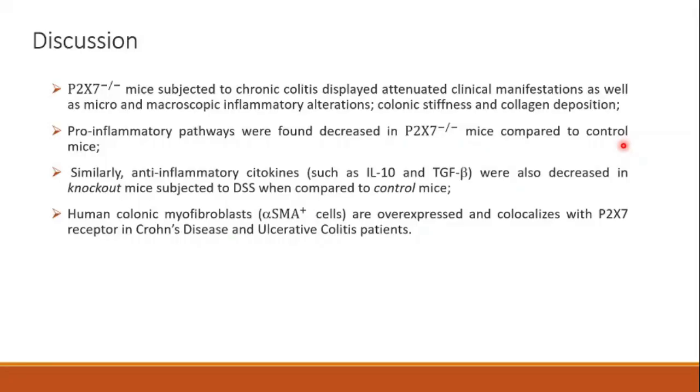As a result, we see that the knockout mice subjected to chronic colitis displayed attenuated clinical manifestations, as well as micro and macroscopic inflammatory alterations, colonic stiffness, and collagen deposition. Pro-inflammatory pathways were found decreased in knockout mice compared to control mice. Similarly, anti-inflammatory cytokines such as IL-10 and TGF-beta were also decreased in knockout mice. At last, human colonic myofibroblasts are overexpressed and colocalize with P2X7 receptor in Crohn's disease and ulcerative colitis patients.